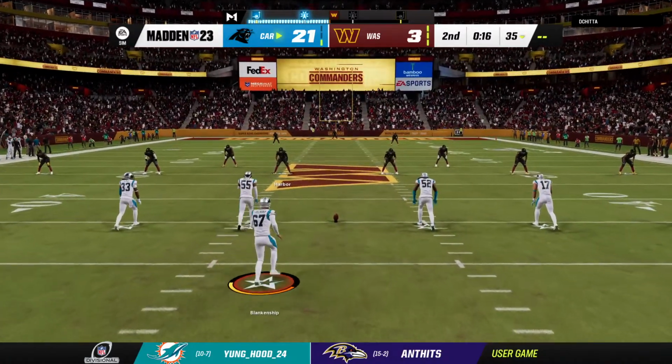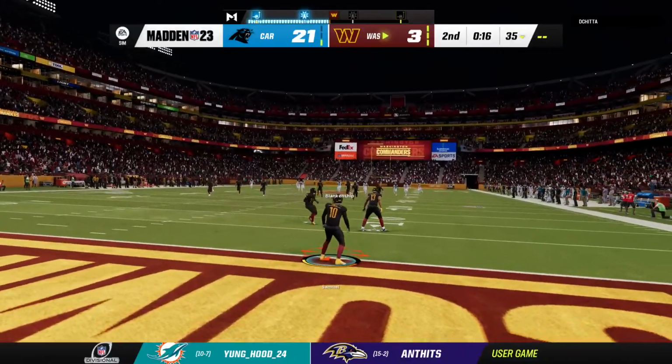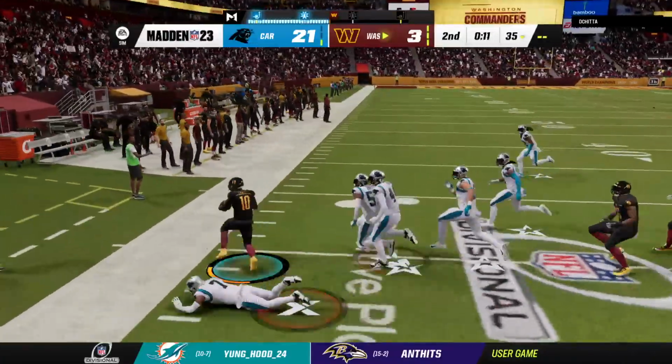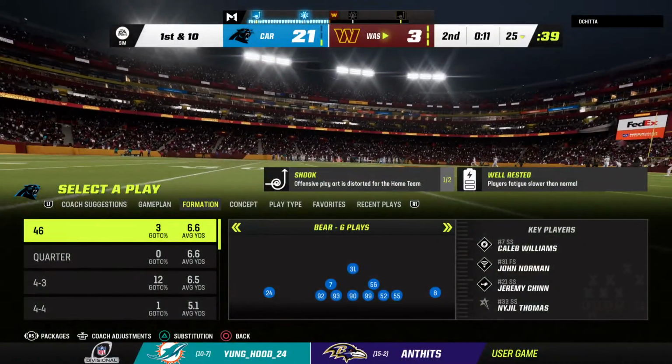So not much time to speak of remaining in this first half as the kick's away. Fields it right around the goal line. And he's able to get it across the 20 to the 25-yard line.